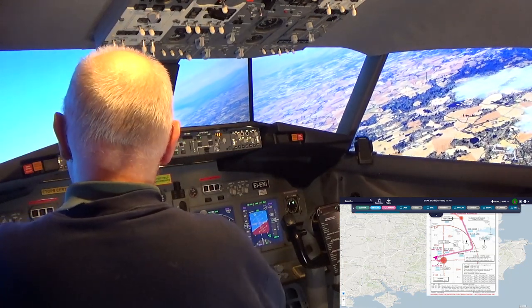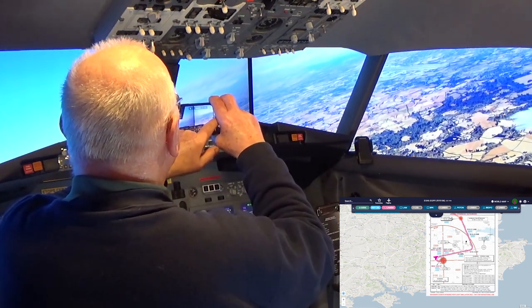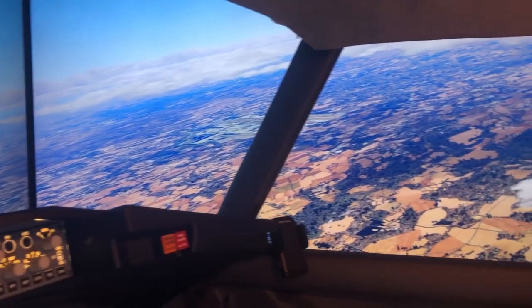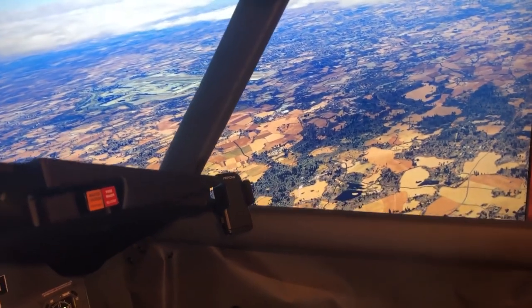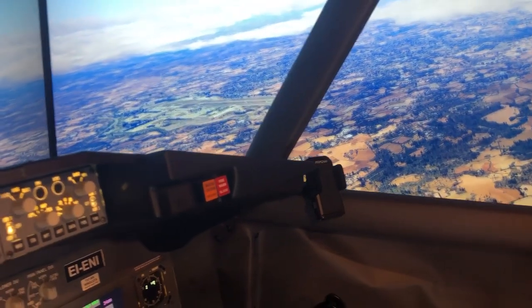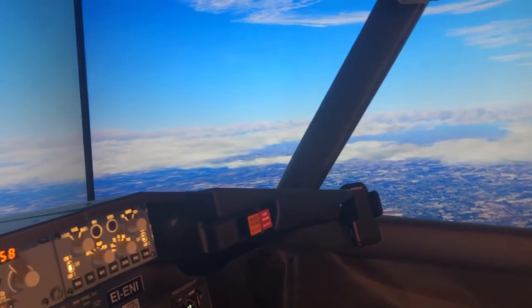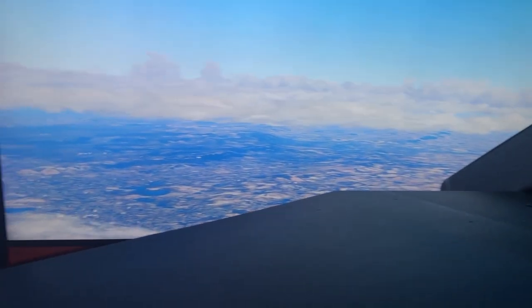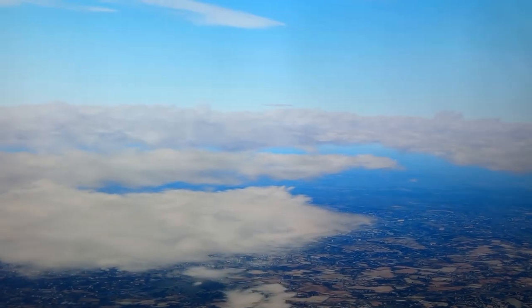Let me be a tourist for a moment, turn on the camera, and show you how detailed this scenery is. Look at that. Look at how detailed the ground is. And that's that width that we're just flying over right there. And this is Active Sky, and the cloud detail is really superb. Look at all of that.